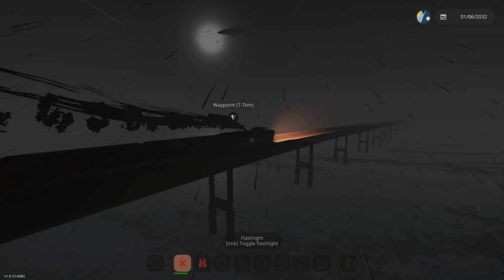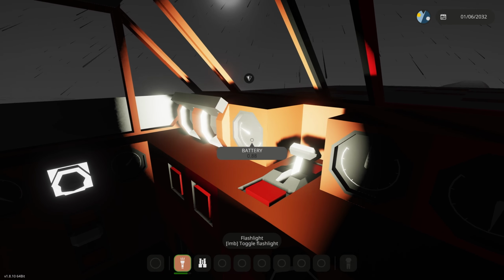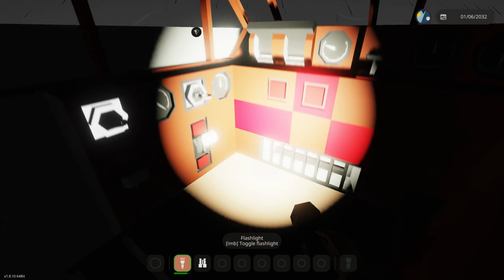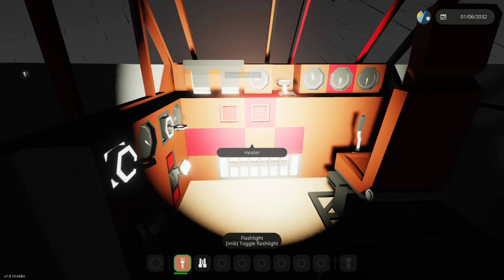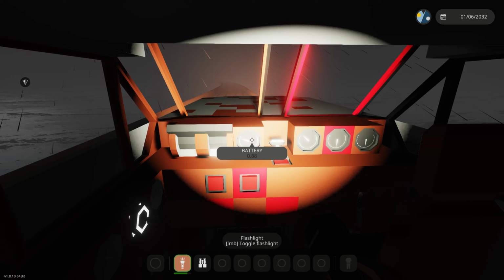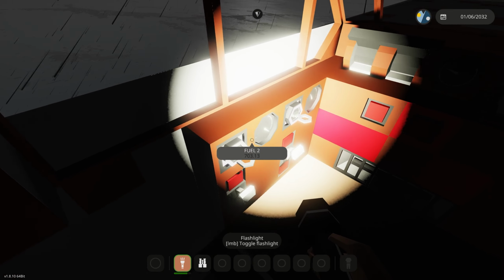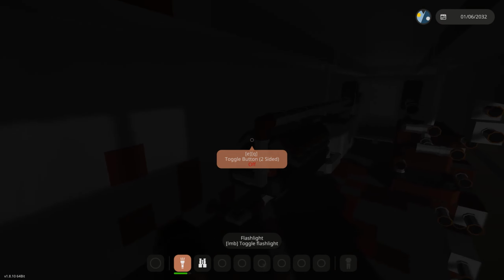Okay, we have like 7.7 kilometers to go, and our battery... I'm going to try again. I see. Yeah, it looks like we have 7.5-ish kilometers to go, and what's really weird to me is the fact that the battery is draining kind of quickly. Like, I haven't seen a battery drain this fast in a hot second in Stormworks.